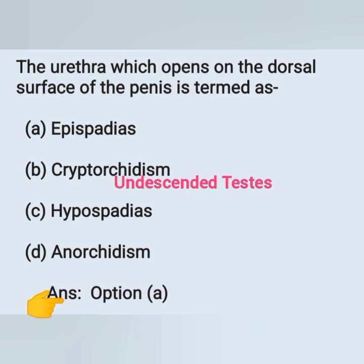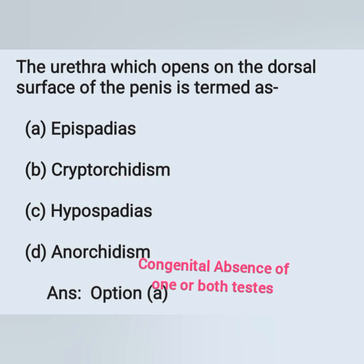Second option, cryptorchidism. Cryptorchidism means undescended testis. And the third option, hypospadiasis, means the urethral opening is situated on the ventral surface, or under surface, of the penis. That is known as hypospadiasis. And anorchidism means congenital absence of one or more testes. Here our question's answer is epispadiasis.